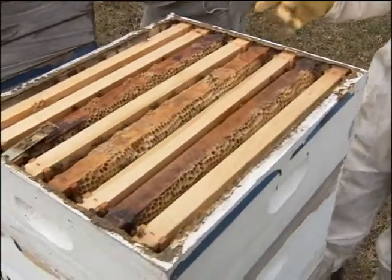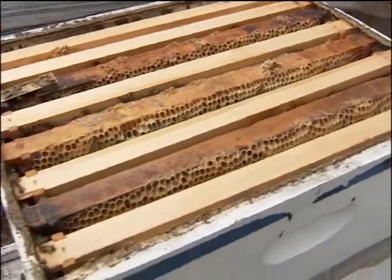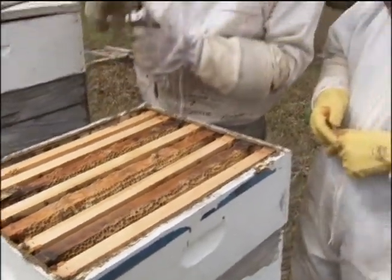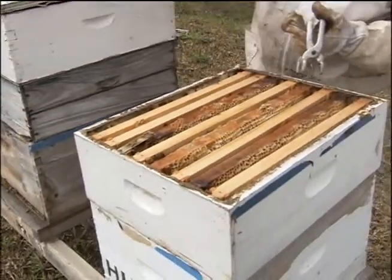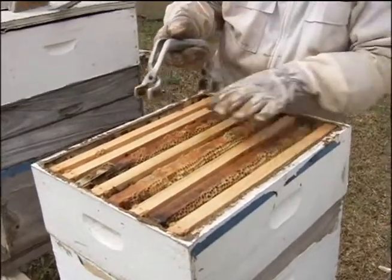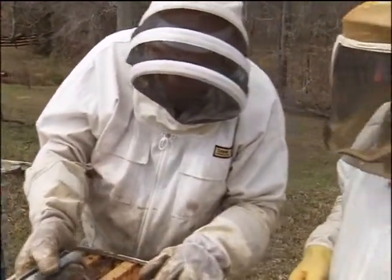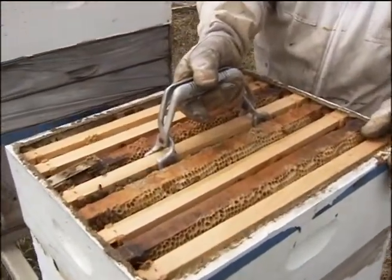Now, in this, how many bees do you think are in here? They're between 40 and 60,000. Oh, my word. This is the spring of the year. They're beginning to raise young bees. There's honey in this. This is their food. How's the process start before it gets to here?